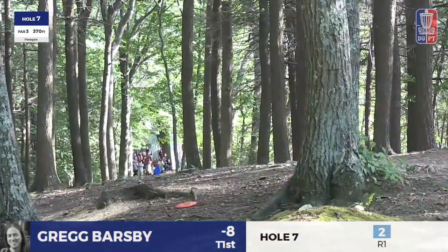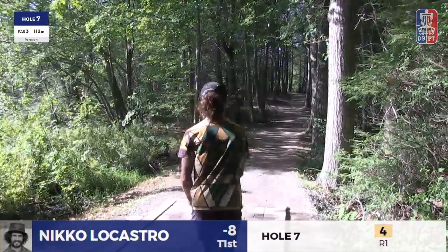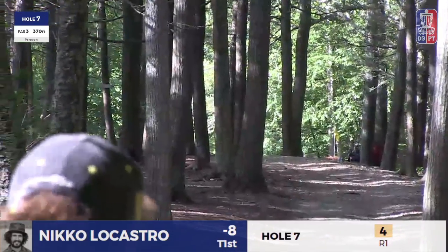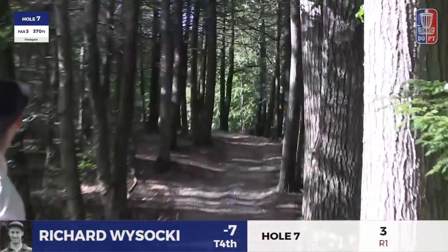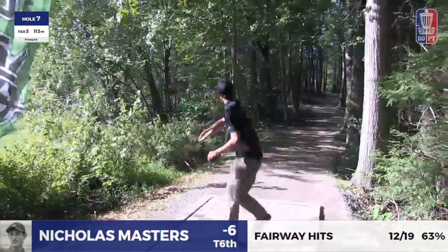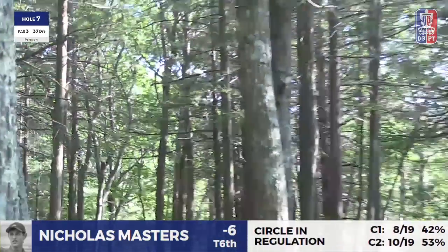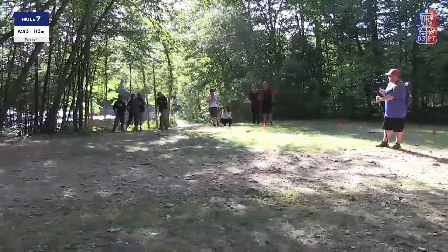And what a shot. It does hit one of the final trees just... And somehow that keeps going. And Ricky just a few inches. And Nicholas going up the center of the fairway, finishing left. Good spot to be. Let's see how the women did earlier on hole 7.